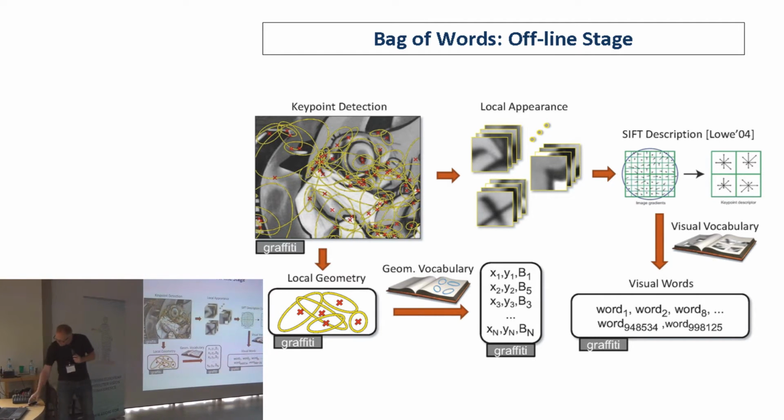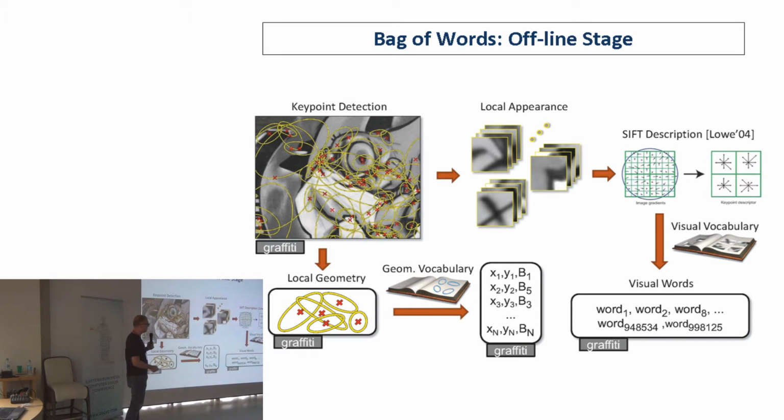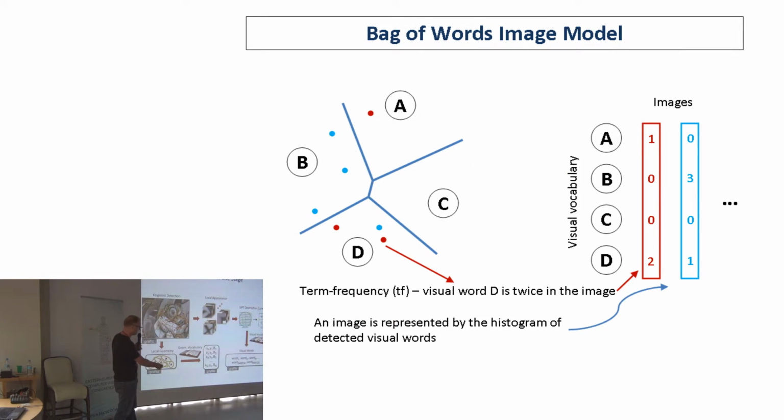Now, we don't stop there. Those SIFT descriptors are encoded into a code book, a visual vocabulary. This visual vocabulary is built on a huge corpus of data. These are code words that appear often in the image corpus. And these are mapped to a particular code, and I'll show that in the next slide. And these geometry descriptors are kept for the image, which we'll use as well. So you see the visual words here. And I think the next slide shows it a little bit better.